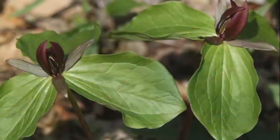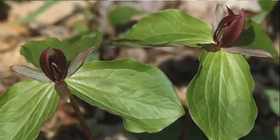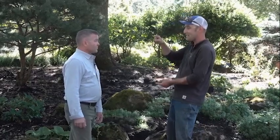And then once you've done that with the trilliums, once you get them established, they're going to be there for a long time. I mean, shoot, they have a root that goes down about that far. Right. And it's just proper site prep and making sure that you're doing what the plant would love.